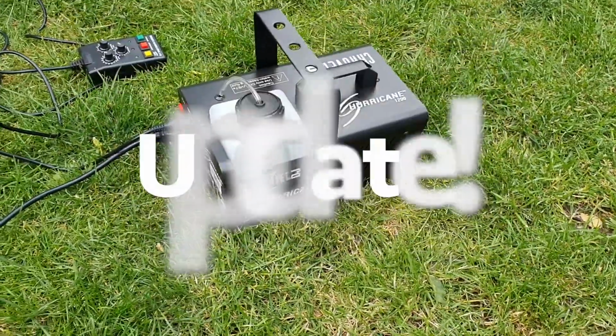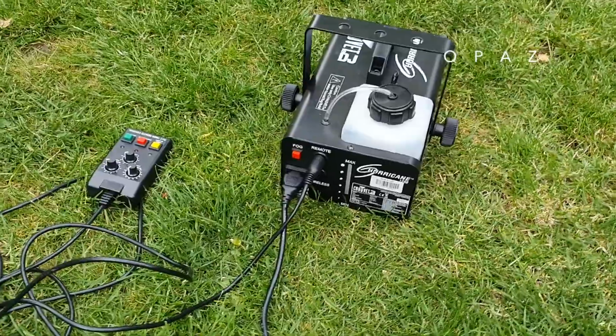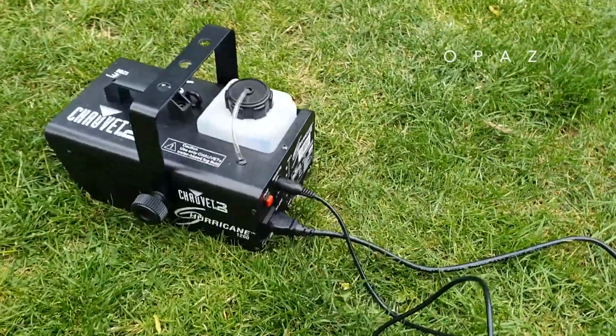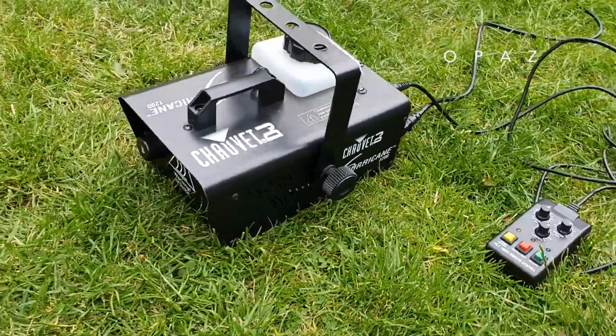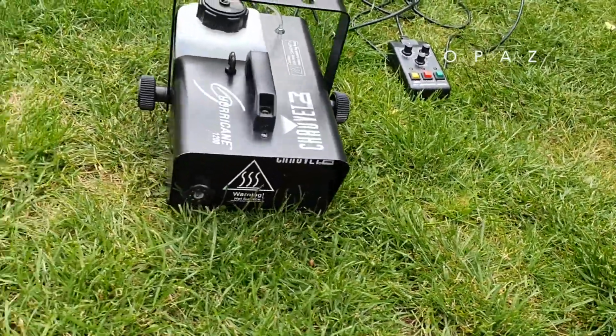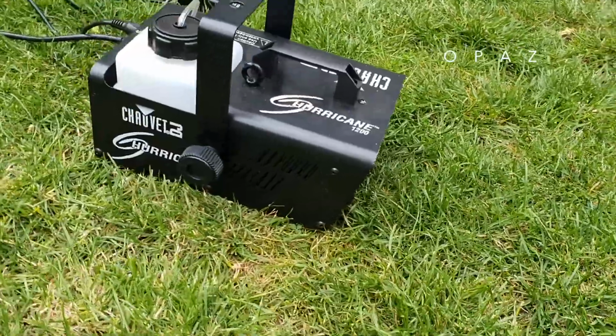Quick update on my Chauvet DJ 1200 fog machine. I've had this fog machine now for 2 years and I've used it for about 50 to 60 events. It's also been used in an art exhibition for an art installation that ran for a month, so it has been on most days for a month. I only use regular fog fluid, nothing fancy.